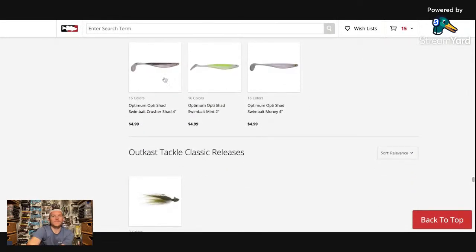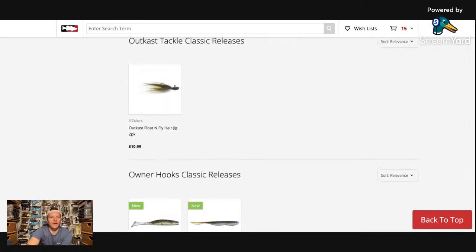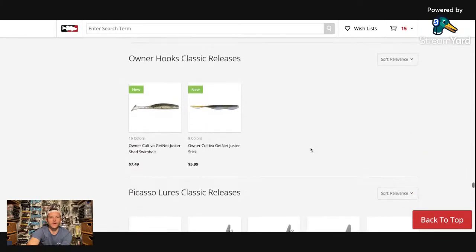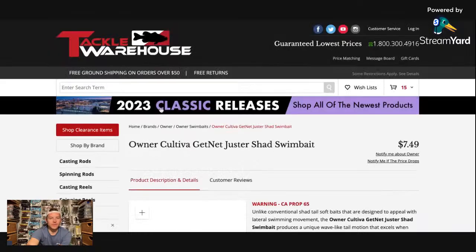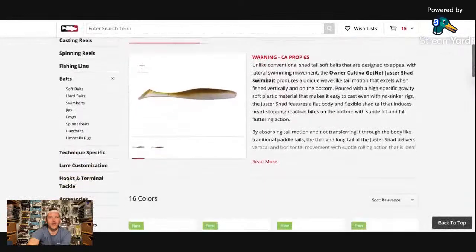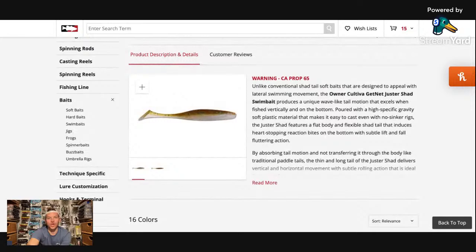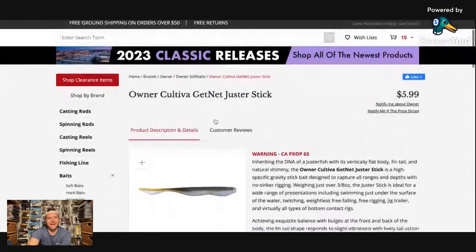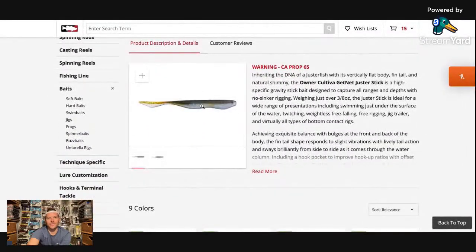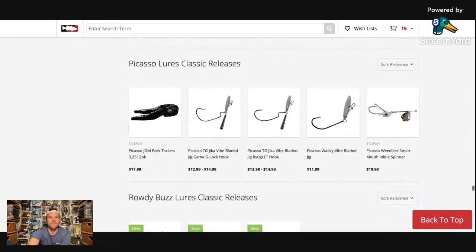The Opti Shad just has a weird profile to me. I probably won't throw that. Outcast with a float and fly hair jig. Super expensive. Owner Cultiva. I will say the GetNet baits are interesting. I have that Burrican swimmer, but I don't have either of these. The Juster Shad as well as the Juster Stick. Interesting and innovative designs. So I will say good on them.